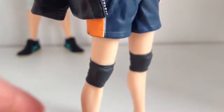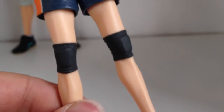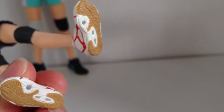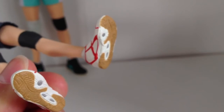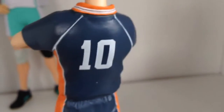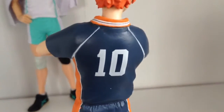And even all the creases in the pants or the shorts there, and their little sort of knee pads. And even the bottom of the shoes actually have a lot of detail. So that's actually quite impressive. And the back, you do have the number printed on there as well. So lots of detail.